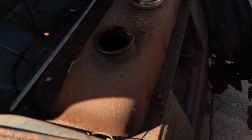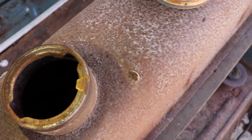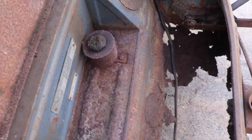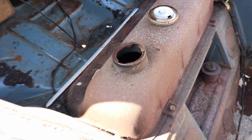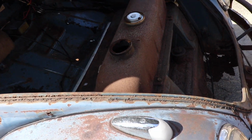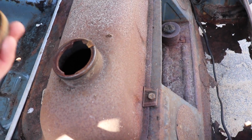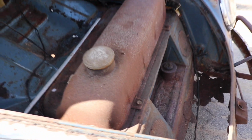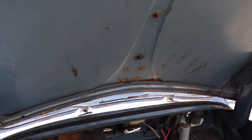Let's see in there. See how bad that is in there. It actually has fuel in there. That's good. It's actually not too bad in there. Nice. Well, that's good news. It's very good news. Excellent news. All right, so still has the 4-tabber.